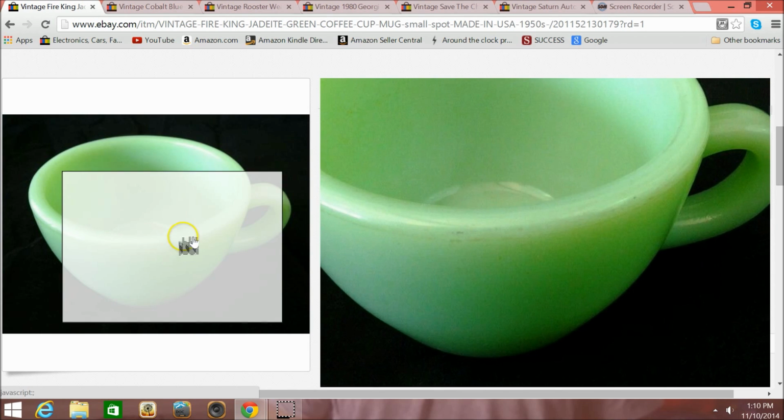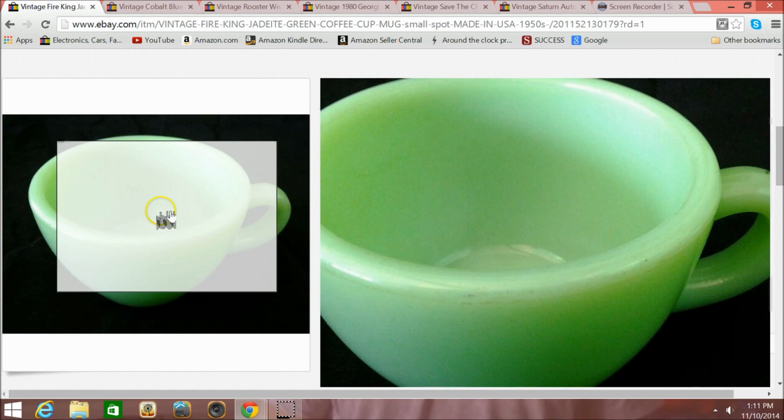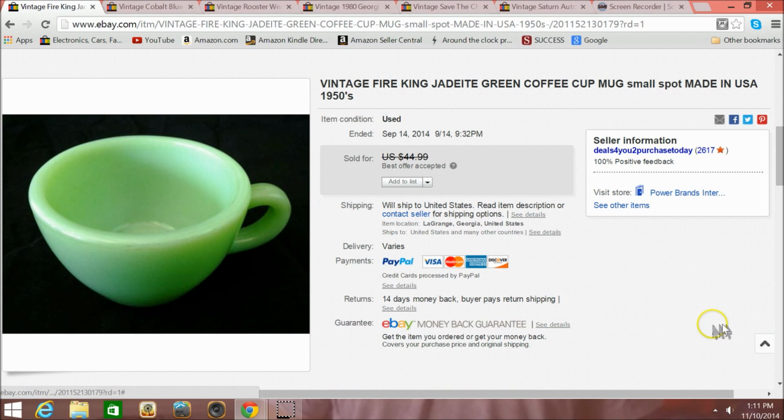I want to start with this item right here. If anybody knows anything about jadeite, I walked into a thrift store in Atlanta and came across this jadeite cup. Guess how much they wanted for it, guys? I think it was 59 cents. I immediately gravitated toward this item, and if you look at it, it looks a little bit different from ceramic. It's made out of jadeite.